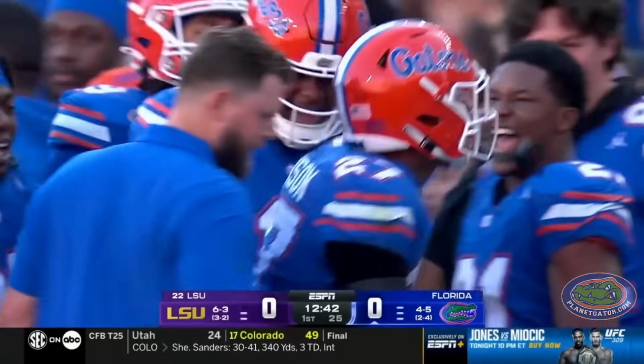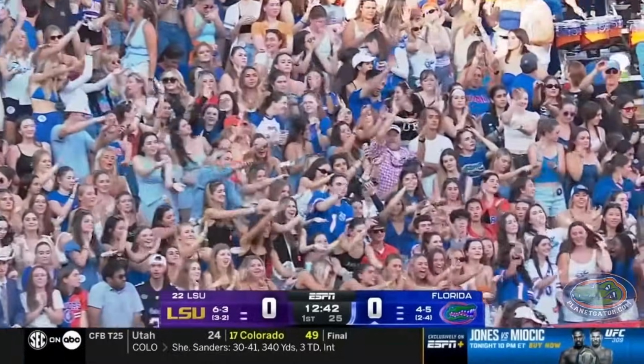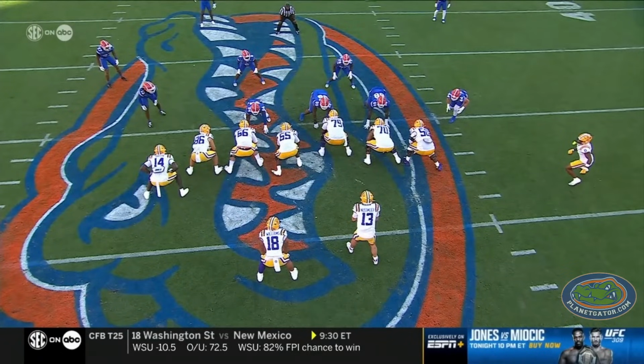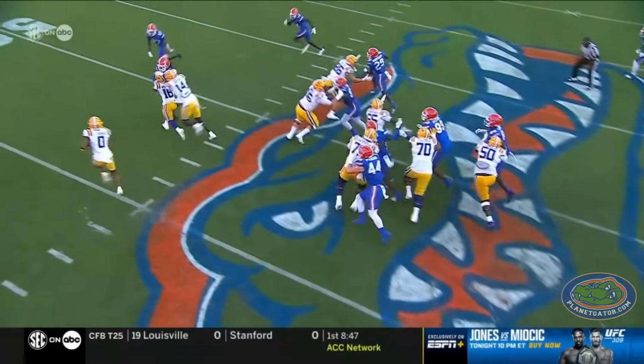Yeah, very similar to our 4th down play that we called against Tennessee. They ran the jet sweep out of the shotgun and just couldn't seal the edge, and Dijon Johnson came out of nowhere to make the tackle for a loss. Big play, huge momentum swing right here.